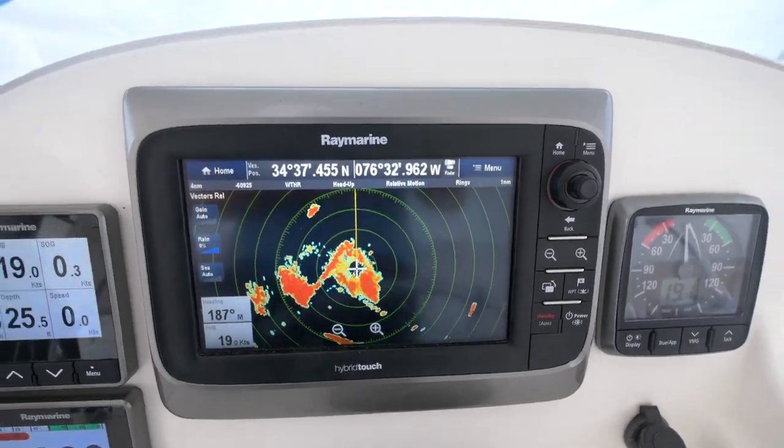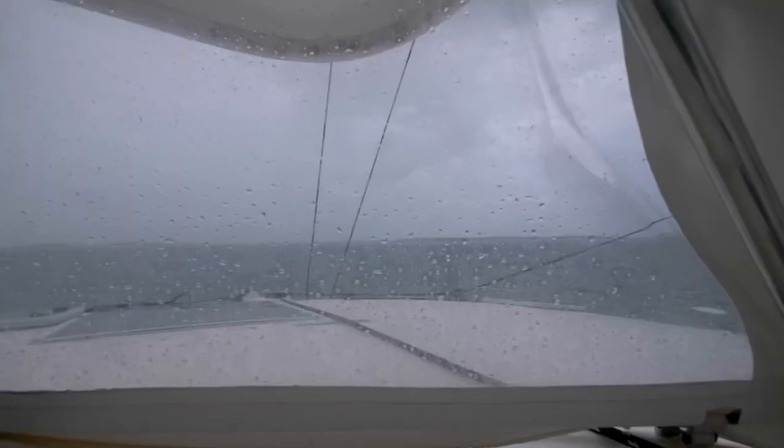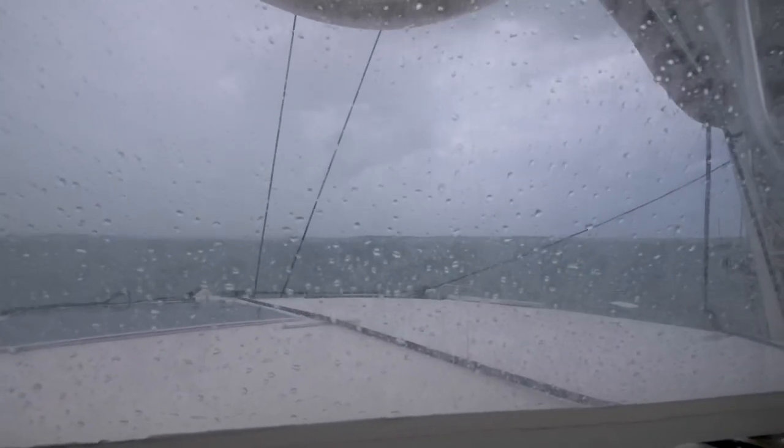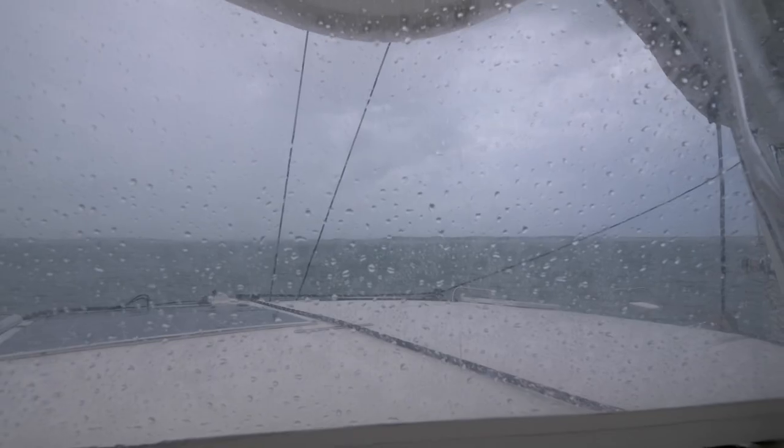Here's a look at the radar. Sadly, we're just on the edge of this one. The heaviest rain is just moving down towards the south. But yeah, the boat really, really needs a good dousing of rain to get all this salt off.